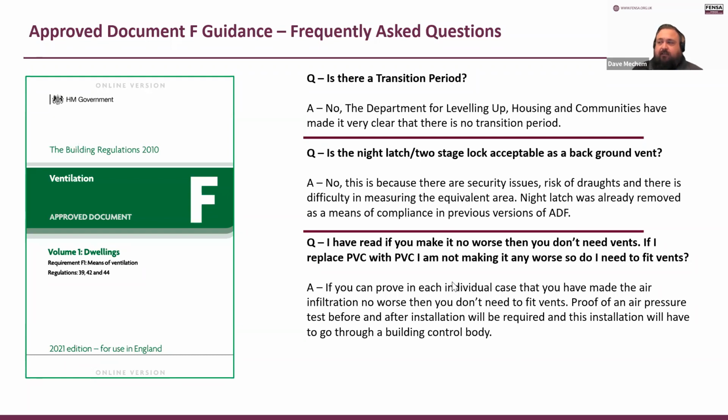No. There are security issues with it. There are risks of drafts, and you can't measure the equivalent area. Night latch was actually removed from the previous iteration of Approved Document F, and it's been tightened up in this version. So night vents are not acceptable.